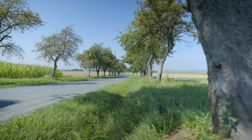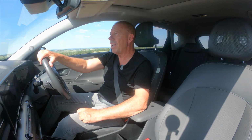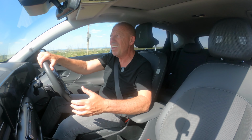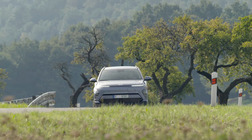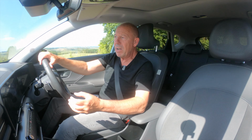It was launched back in 2017 and finally went into production in 2018. So it's been around for about 6 or 7 years, and it's doing very, very well indeed on the sales. It got its name from a lovely little place in Hawaii called Kona.